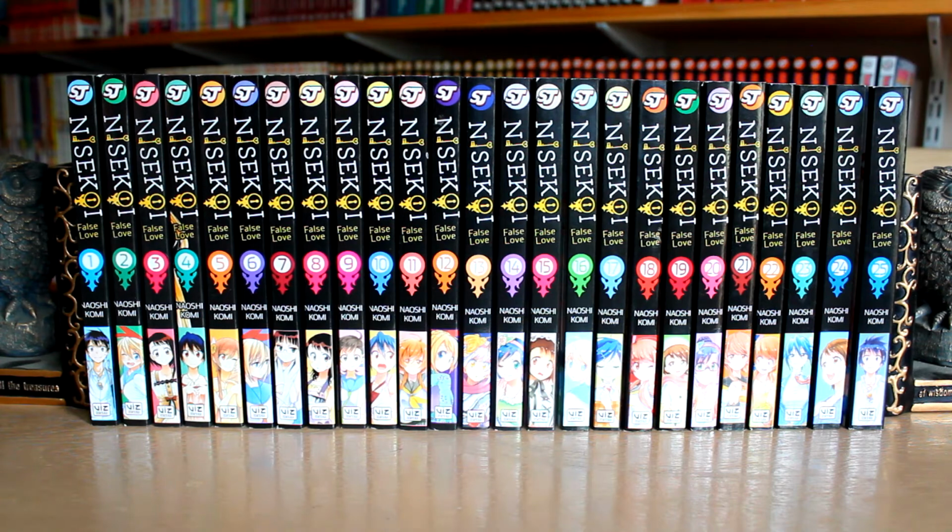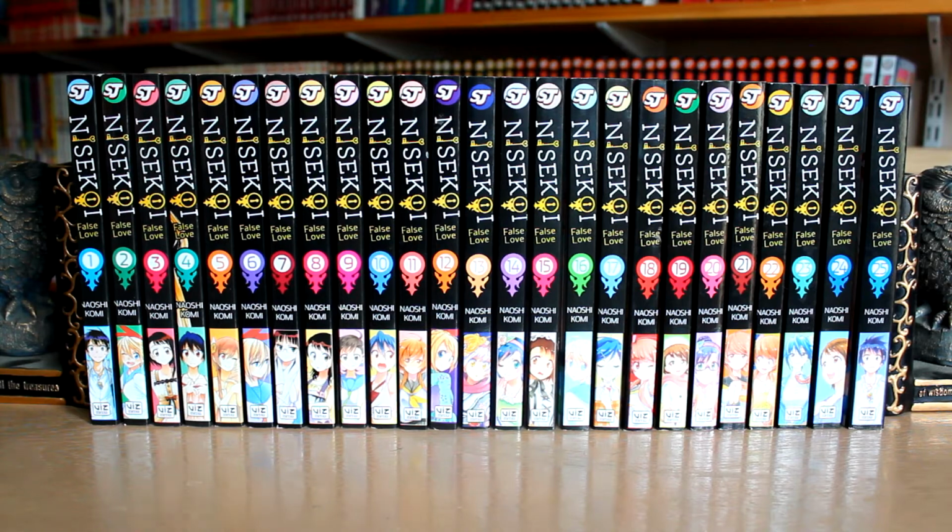Coming in at number 4, I personally think there's a lot of really nice details to appreciate about the Nisekoi spines here. And some stuff I really didn't even notice till I was looking at them closer for this video. So just as a whole, it looks really nice. And this is what Soul Eater's volumes are really missing. It's all uniform, but it's not boring.